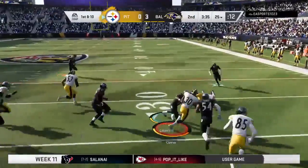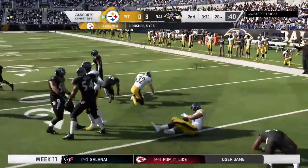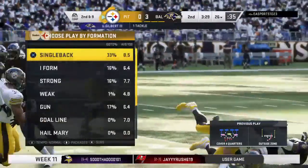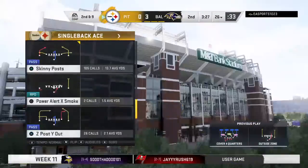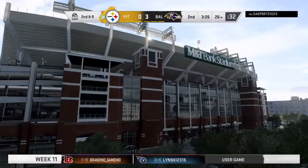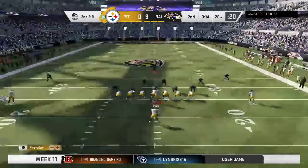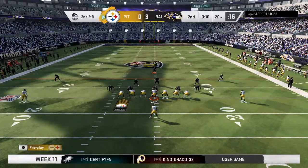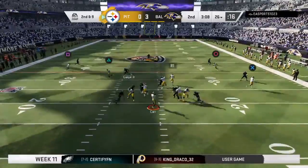On 1st and 10 is Connor. And not much to speak of. Call it a 1-yard gain up to the 26. Nice job by that defensive front there to hold him to a short gain on 1st down. Well played, I must say. Yeah, only getting 1 yard. There was no room to run. The last play got just a yard. Here's 2nd and 9 from the 26.